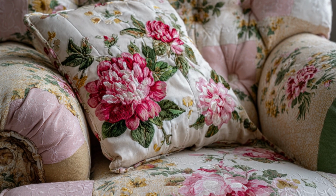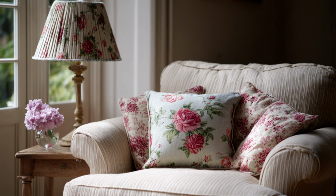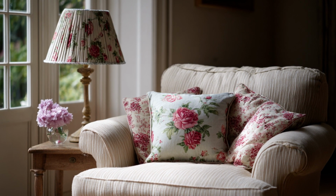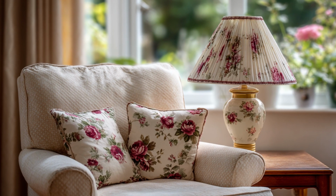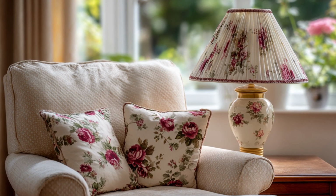Let your fabric choices guide your color palette and mood. A well-loved rose-printed curtain can inspire the pinks in your cushions or the greens in your wall art. These textiles become more than decor. They become memory keepers, adding warmth and softness that wraps around your home like a favorite quilt.